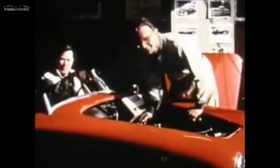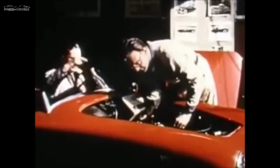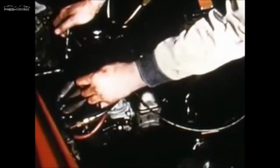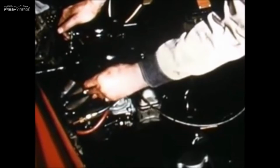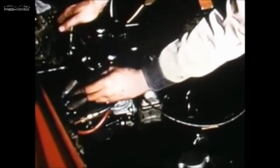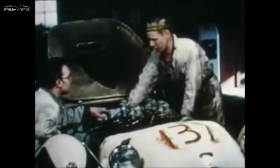This little Italian Cisitalia with its 26-horsepower Crosley engine carburetor adjustment. And in spite of its size, this car will race against larger, more powerful cars. For this is one race where driving skill and not horsepower is going to win. Here is another worthy contender, a 220-horsepower Chrysler-powered Allard.